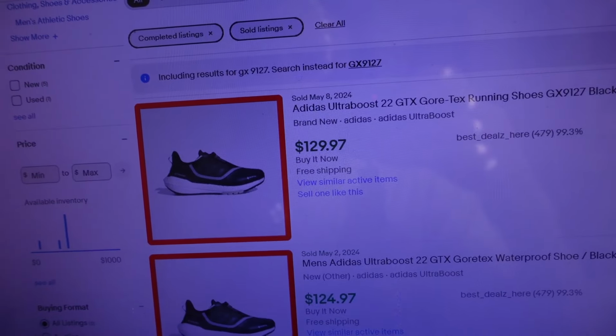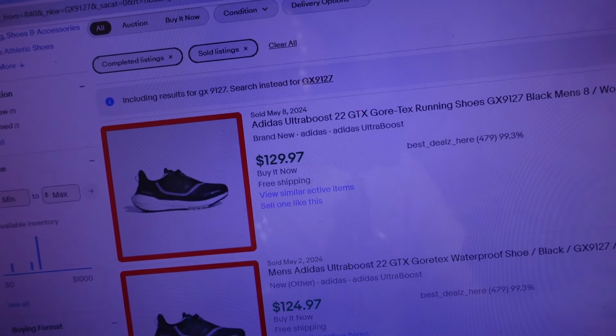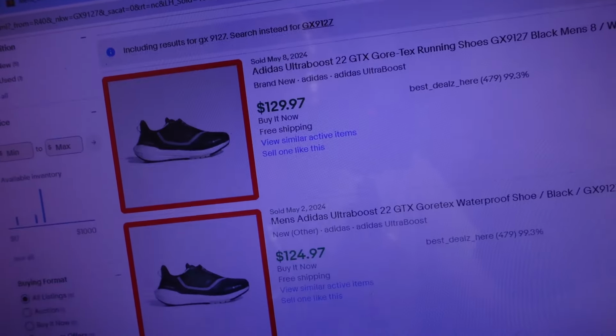Alright, I did a little bit of a different search to kind of narrow my pricing down. I put the actual model number of these shoes in there. GX9127 was the model, and it looks like there's 6 results out there for that model number. Here's the top 2 results, $129.97 and $124.97. That looks to be from the same buyer.